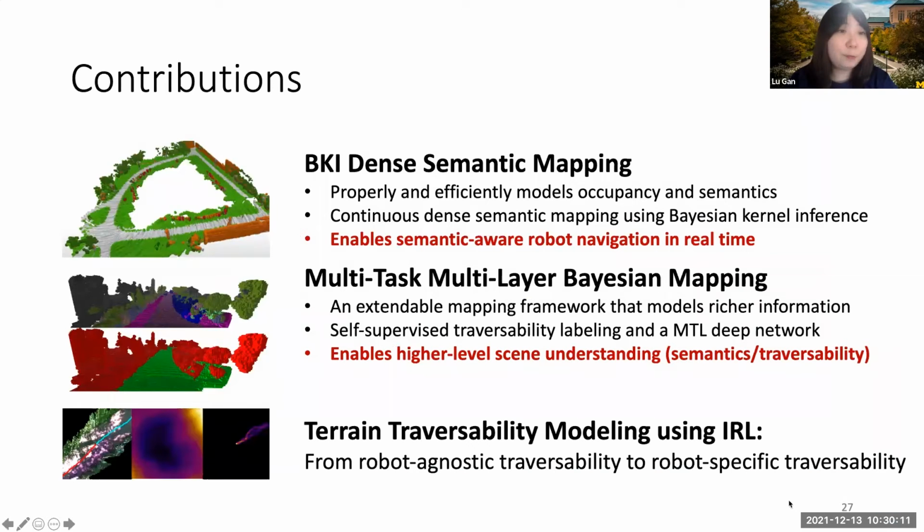The contributions of this chapter are an extendable mapping framework that models richer information about the environment, self-supervised traversability labeling, as well as a multitask learning neural network. And the meaning of this chapter is that it enables higher-level scene understanding, including semantics and traversability. So the next chapter is terrain traversability modeling using inverse reinforcement learning, which will go from the robot-agnostic traversability to a more robot-specific traversability.